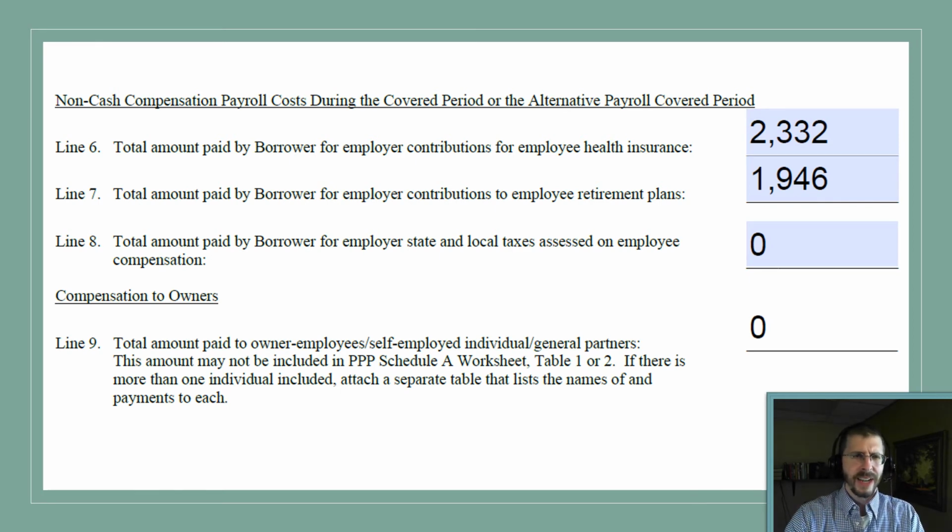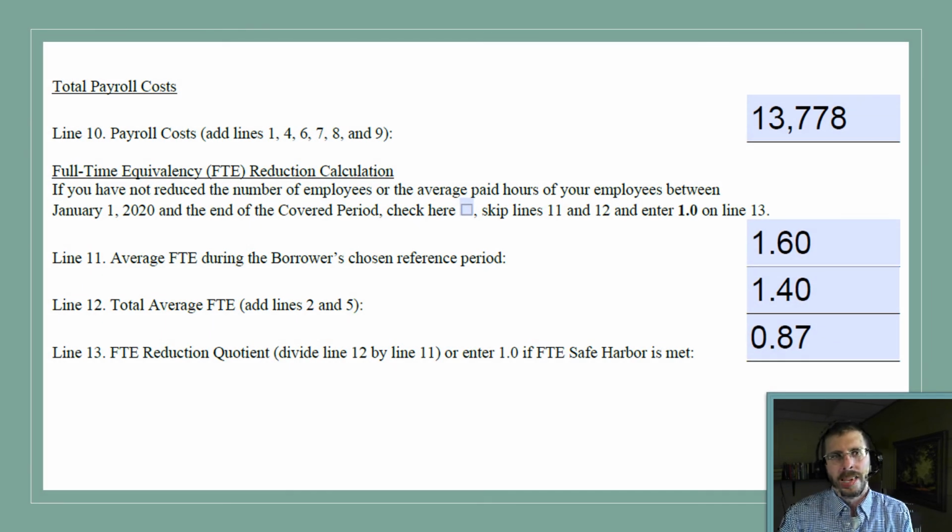And the other one was compensation to owners. And I knew I had some churches that were including their apportionments on this, and I didn't know if that's where you'd put that, but I thought that was kind of a, if you included your apportionments in your calculation for the PPP loan, maybe this is where I would include it. That's my best guess.